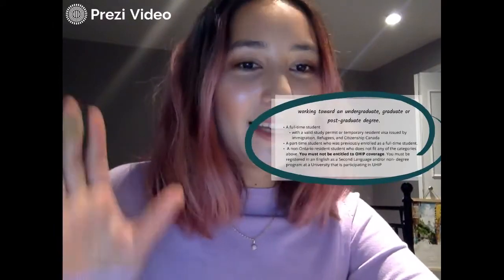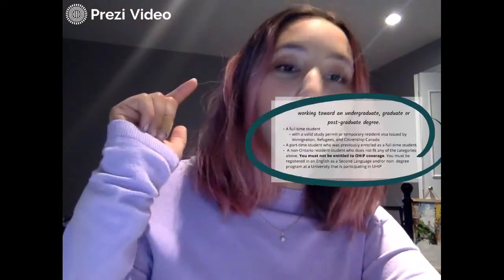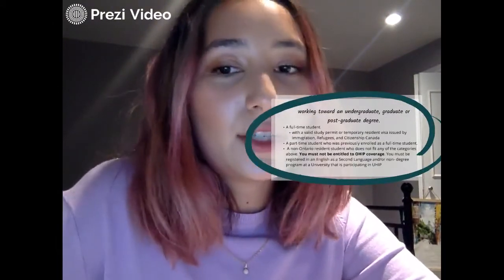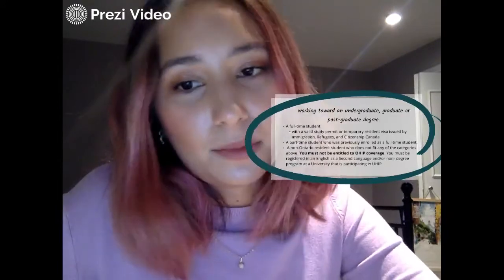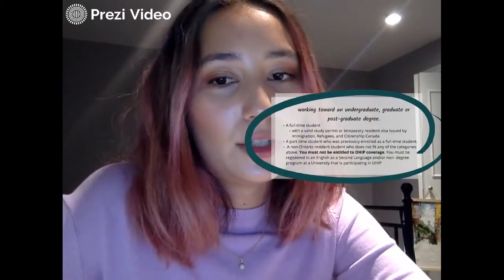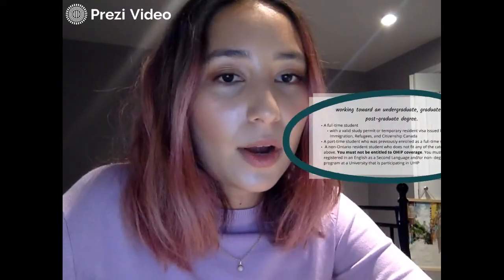Essentially, it is for any international student who is working towards an undergraduate program, a graduate program, or a postgraduate degree. So it's any student that has a valid visa issued by Immigration, Refugees, and Citizenship Canada. And you can also be a part-time or a full-time student for this. It's also for non-Ontario students who don't fit in those categories but are not entitled to OHIP coverage. That could be a variety of different things, such as people who are enrolled in English as a second language or a non-degree program at the university.